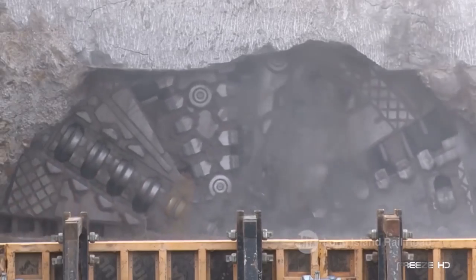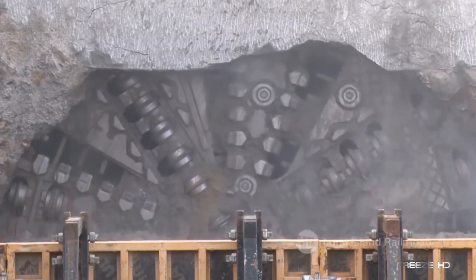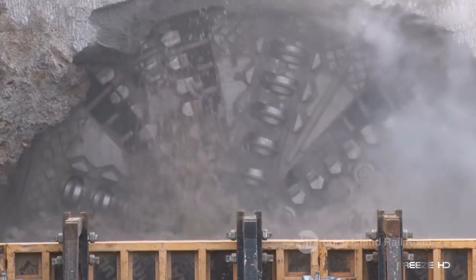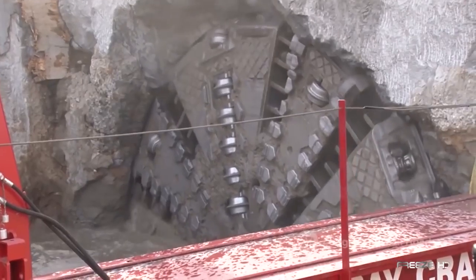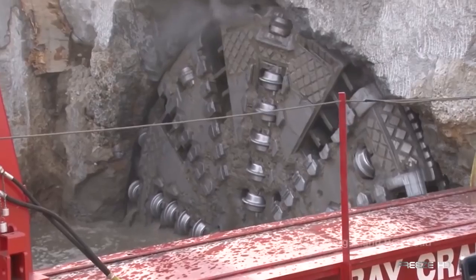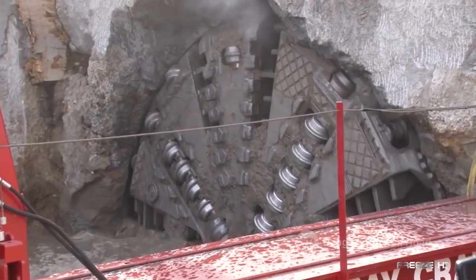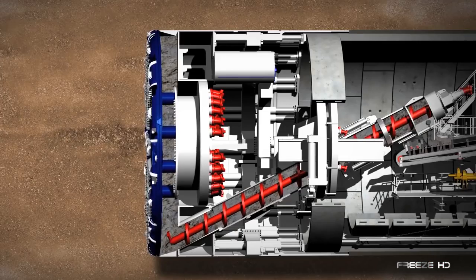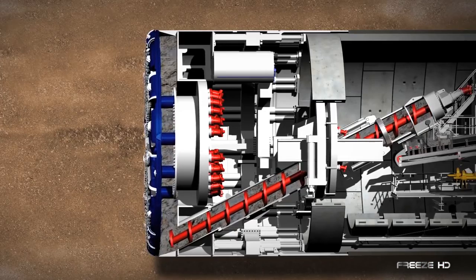Behold the beast. This is the TBM, or tunnel boring machine, a colossal mega machine that eats limestone for breakfast and dines on granite for dinner. A far cry from early tunneling methods, these marvels of modern technology use giant rotating steel cutting wheels to break and loosen rock. A massive corkscrew carries the debris up to a conveyor system for removal.